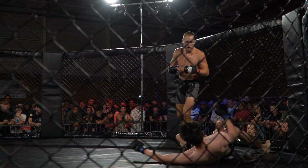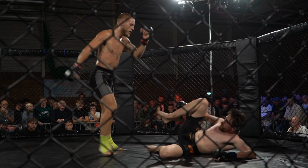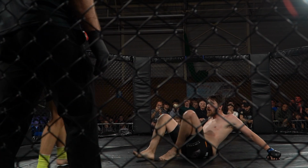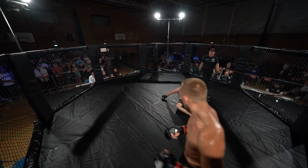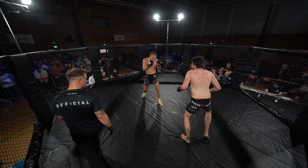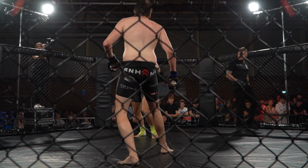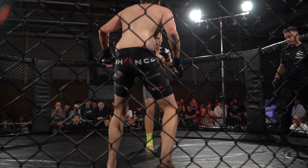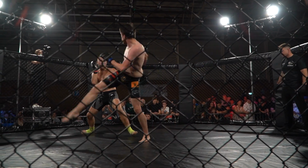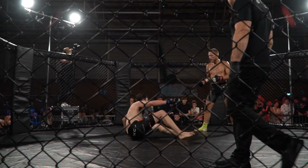Oh, great left hook. Great left hook. Might get frustrated and kick him in the head. Mills is doing the bum shuffle across the cage. Good shot there. Even that shot, Verdun partially blocked it with his hands. This is looking frustrating now.